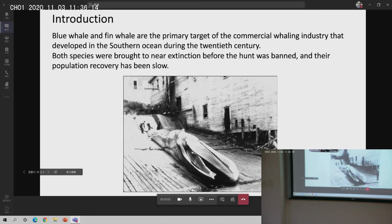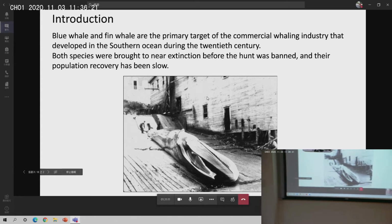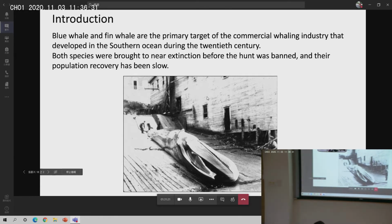First, introduction. Blue whales and fin whales were the primary targets of the commercial whaling industry that developed in the Southern Ocean during the 20th century. Both species were brought to near extinction before the hunt was banned, and their population recovery has been slow.